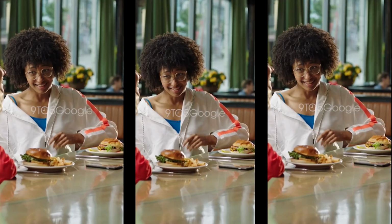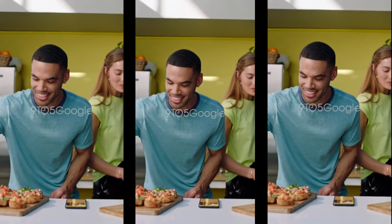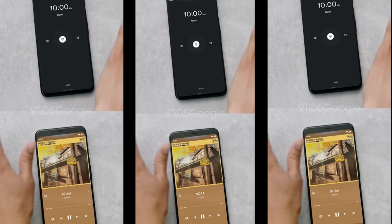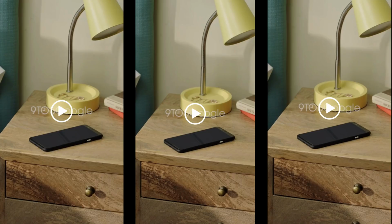In case you haven't been following everything that has been around, this is the final video talking about everything you need to know about the Pixel 4 family, everything that's going to be new. And trust me, Google has done some interesting things.